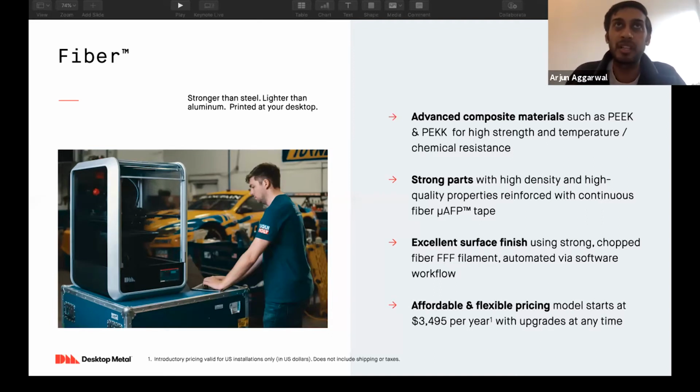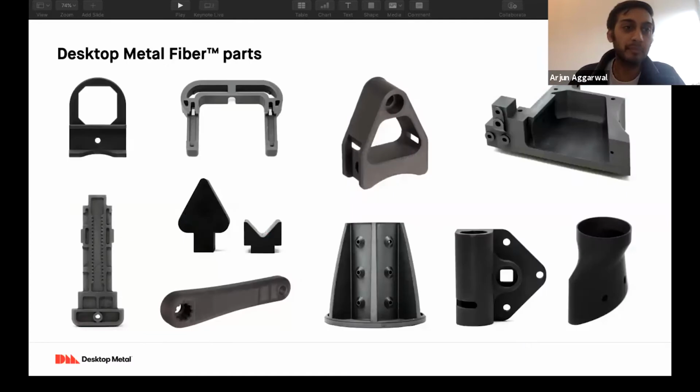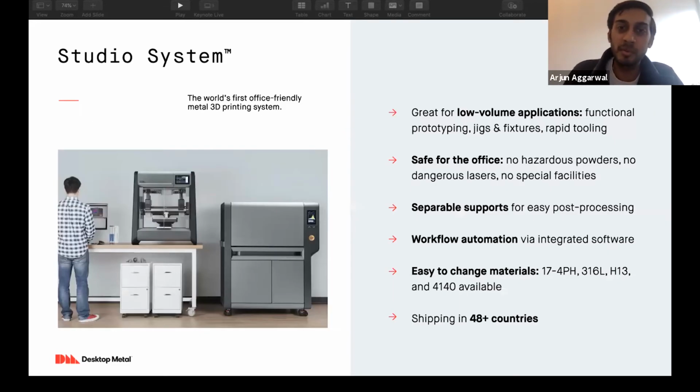One of the interesting things about this product is that we're launching it with a subscription-based pricing. So starting at a little under $3,500 a year, and that allows you to upgrade your technology so you're never left with obsolete hardware. Here is a smattering of parts, so you can see some level of complex geometries, a variety of different sizes that we're able to produce with our fiber system. The next system, this is the one that we first came to market with, the Studio system.